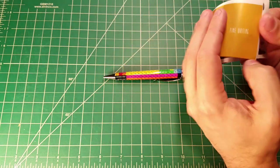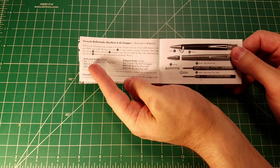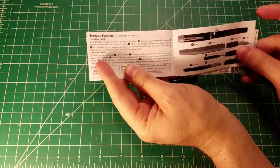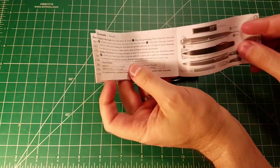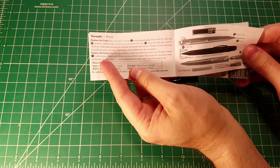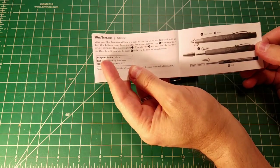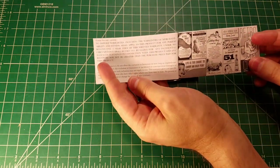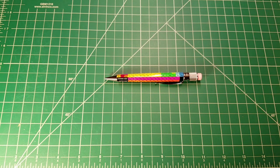I usually tend to refill my roller balls immediately with Fisher Space Pen cartridges because it happens to be the pressurized ink that I really like. There's some information about their fountain pens, care and maintenance of fountain pens, pencils, how to refill the lead, and slim Tornado ballpoints, a little bit different, and service requests and the warranty and everything. And so you always get that little booklet with a Retro 51 pencil.